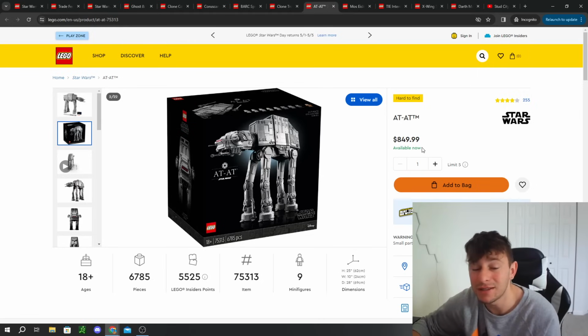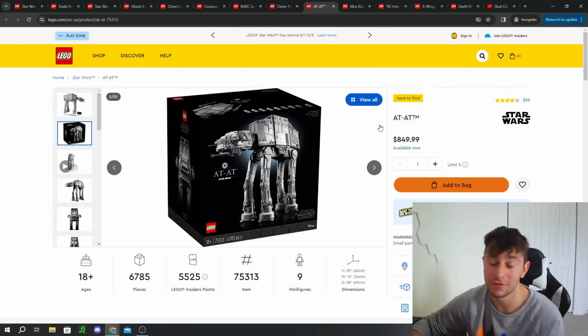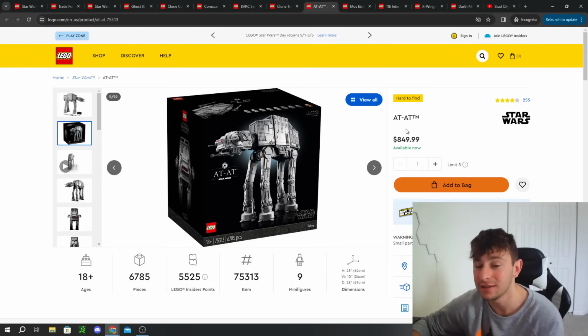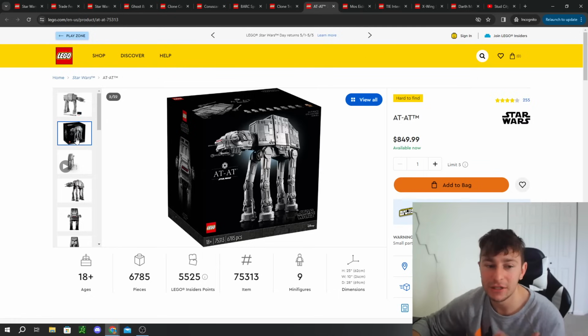So it's an expensive set. I'm not fully committing to picking this up just yet. With the promos and the double points or the 4x points, it would significantly drive this price down, which is something I would love for a set like this. So that is one I really do want to get and highly focus on.